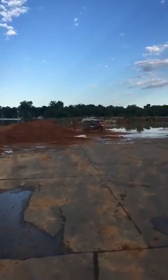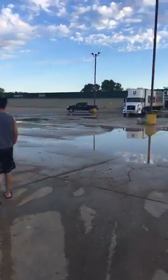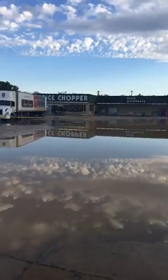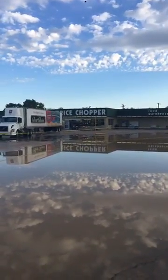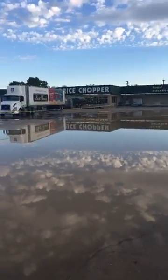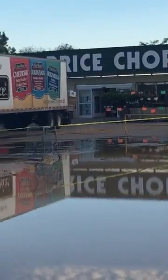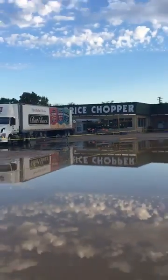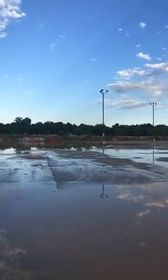But at the same time, I'm assuming this truck is backed up to the grocery store. We're going to walk over here and get that. See here, they're actually moving stuff out of the grocery store. They're moving out carts and carts of stuff. Let's zoom in just a little bit. You see what they're doing? I'm assuming those are perishables, and they're trying to save the inventory of this grocery store that sits on the river. They're building a wall up.